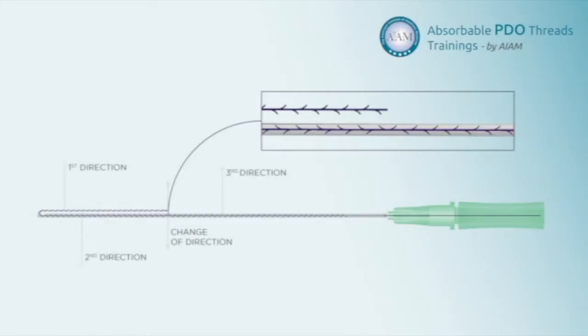In addition to the barbed 1 and barbed 2 for the lifting procedures, we now have the barbed 3 NovaThread. The barbed 3 combines both a unidirectional and a bidirectional thread in one thread itself and is loaded on a cannula.